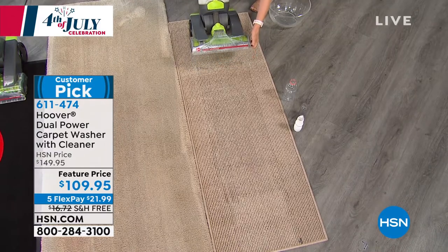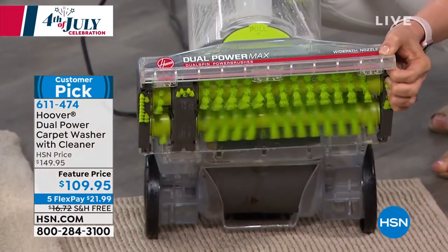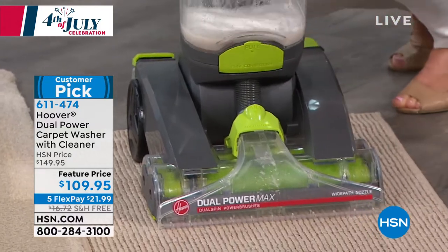Now, look at the brush roll technology. Look at all of those brushes and how they go to work down below. That's the action that this dual power will offer to you.